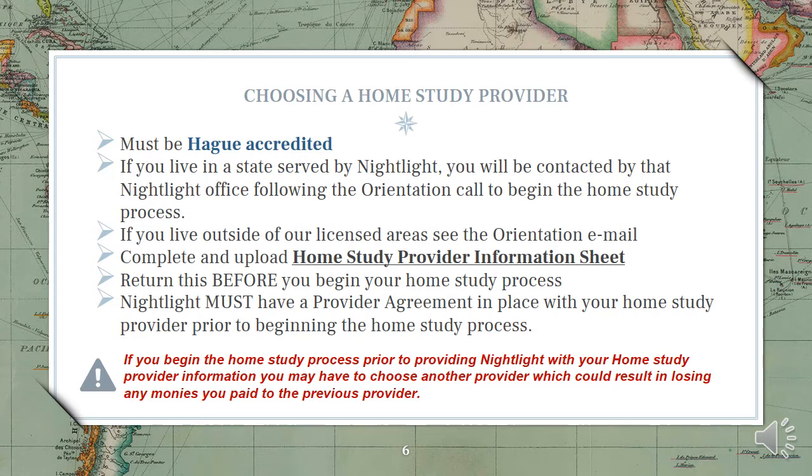If you live in a state served by Nightlight, you will soon be contacted by that office to begin the home study process. If you do not, there is more information to help you locate a Hague accredited provider in the orientation email.